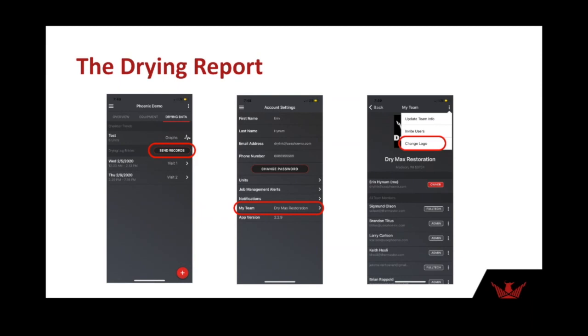Okay, so what I want to do is start kind of with the end in mind, which means we'll start with the drying report, because that's really the output of the whole system. I want to just show you a little bit about how you access the drying report and how you customize it for your company.